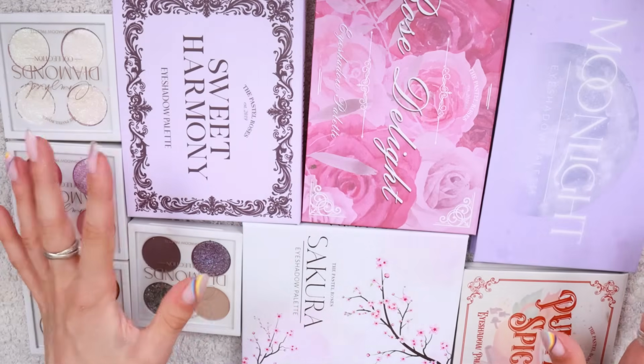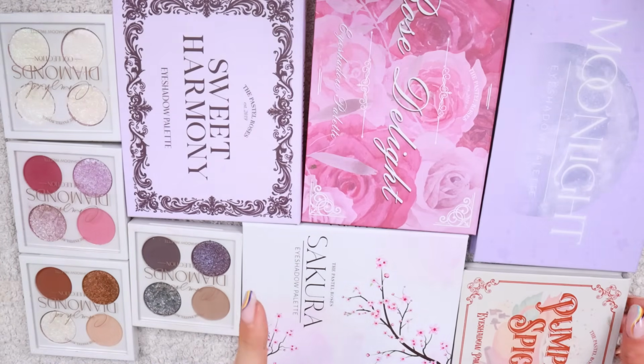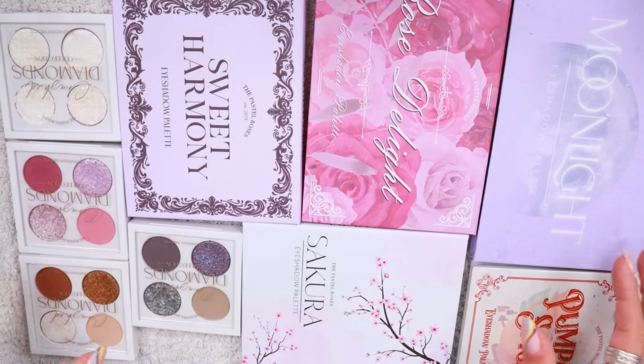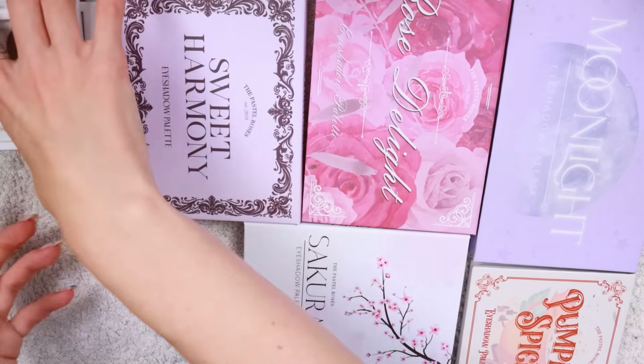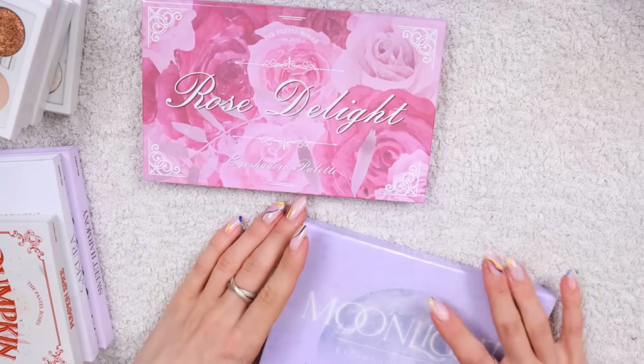I genuinely love all of these palettes, but there are some colour stories that do, I don't know, they confuse me a little bit. So let's pop some of these to the side for a second. Let's start with the two big palettes.